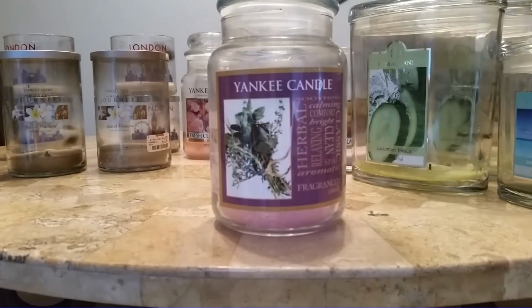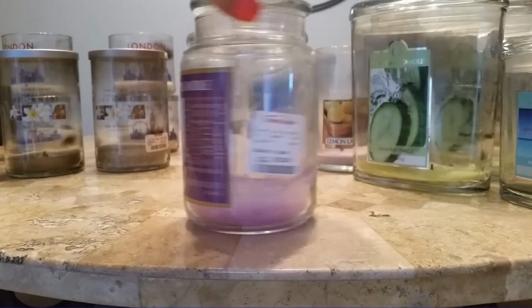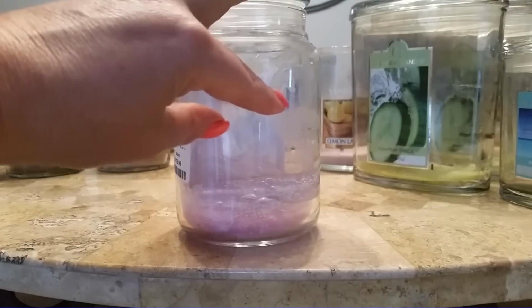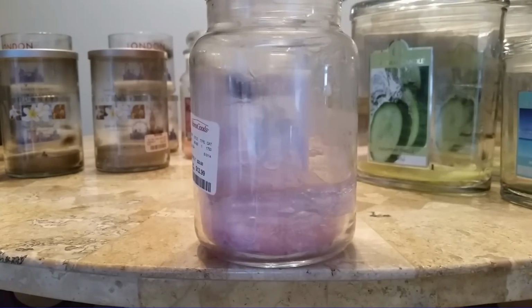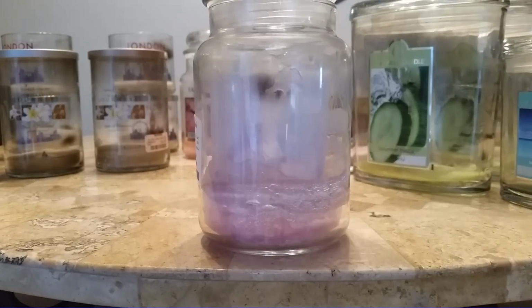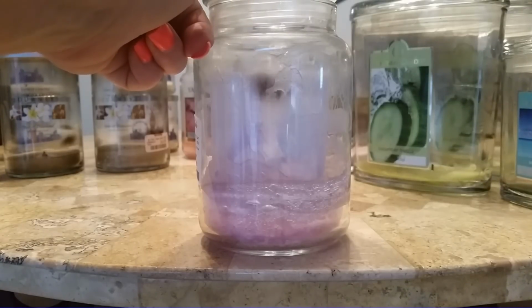I also had this going in a large jar, and for the most part, no issues. Somewhere around the midway point, I did have to chunk out a little bit, simply because I wasn't letting it pull out completely. But once I corrected it, I had no issues. You can see on the inside, that is not soot, that is a scorch mark. I had a lighter that was just crazy, and you're going to see quite a few candles have scorch marks, which is a shame, because it just kind of ruins the look of the candle.